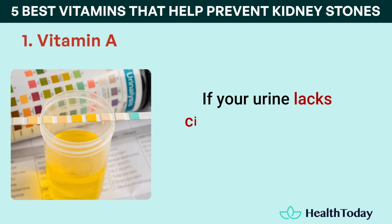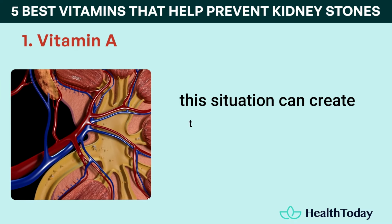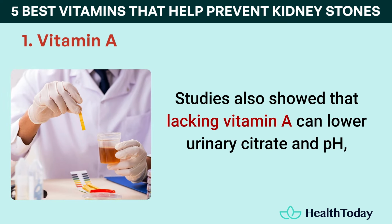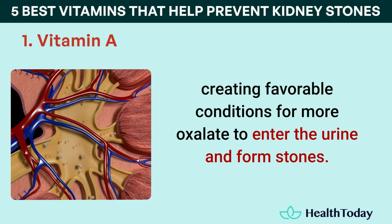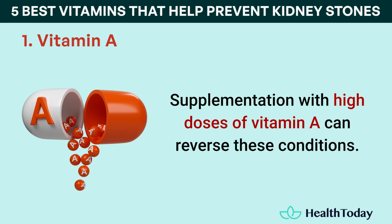If your urine lacks citrate or becomes too acidic, or low pH, this situation can create the perfect setting for stones to form. Studies also showed that lacking vitamin A can lower urinary citrate and pH, creating favorable conditions for more oxalate to enter the urine and form stones. Supplementation with high doses of vitamin A can reverse these conditions.